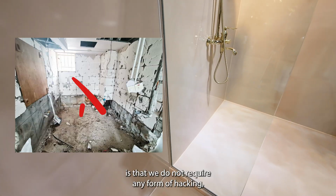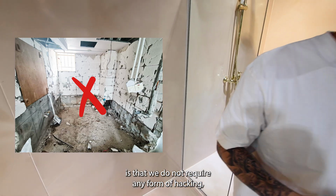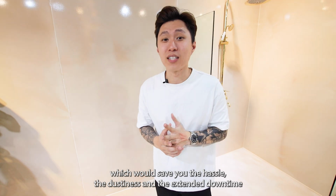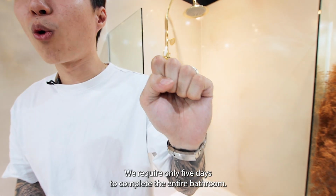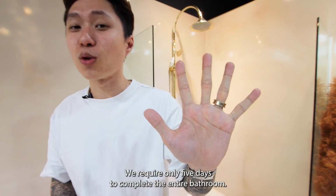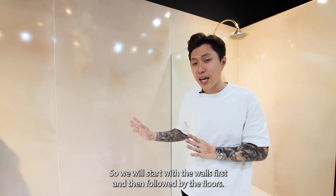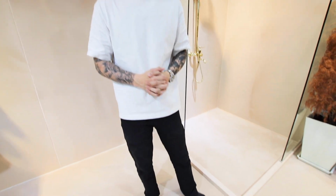The best part is that we do not require any form of hacking, which will save you the hassle, the dustiness, and the extended downtime where you may not be able to use the toilet. We require only 5 days for us to complete the entire bathroom. So we will start with the walls first and then followed by the floors.